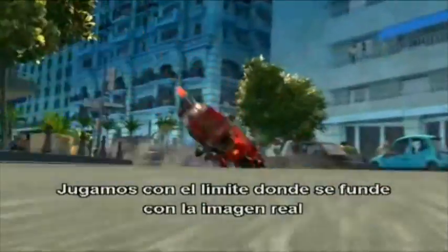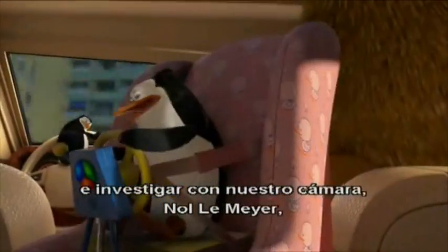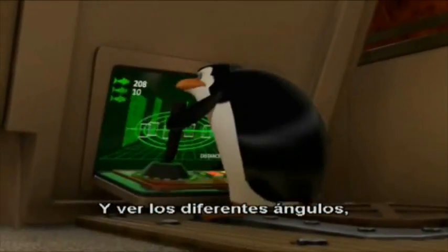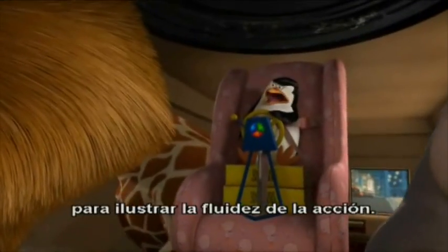What's great, and where the line is blurry with live action, is we actually have sets that we can go in and scope out and scout with our cinematographer, Nola Meyer, and his layout team, and often get different angles, especially in these action scenes, that we can take and cut together and get a real flow for the action.